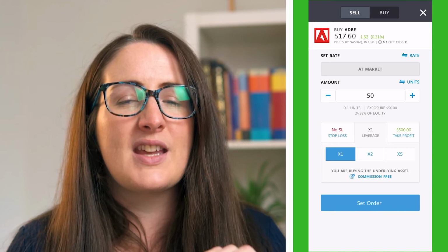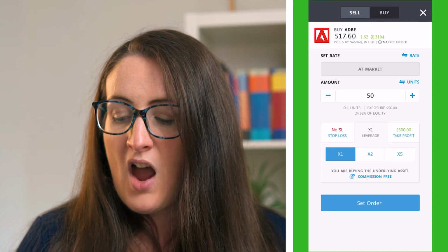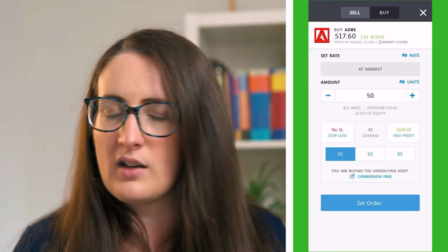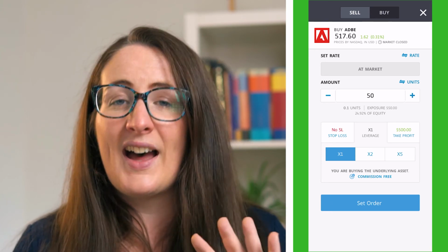You can then choose the amount that you want to buy. I'm going to buy $50 here. I'm not going to add anything like a stop loss, and I'm not going to set any taking of profit when it gets to a certain value. I'm just going to leave it there and let it do its thing. It tells me nicely that this is a commission-free trade, which is another great feature about eToro.